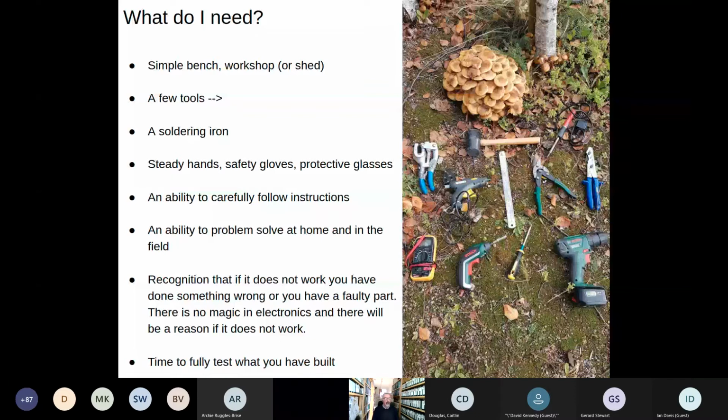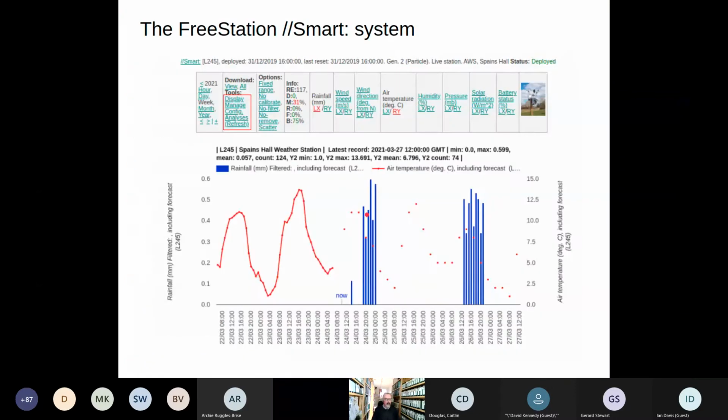Once you are collecting data, our smart system is where that data ends up, and that provides you with the ability to look at the data, download the data, look at the data relative to a global weather forecast model, so we can look at the data that we've measured, but also the prediction over the next few days. This is for Spain's haul.